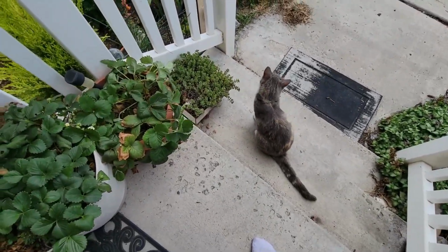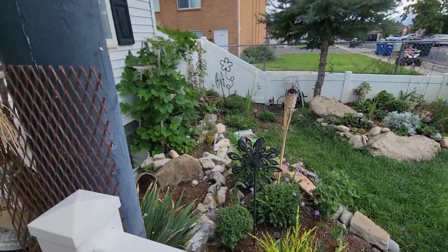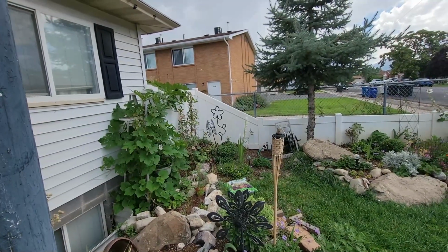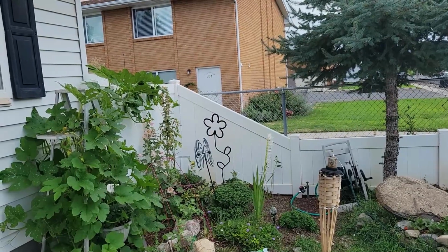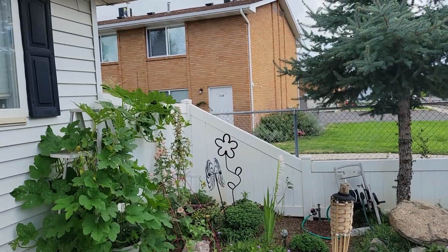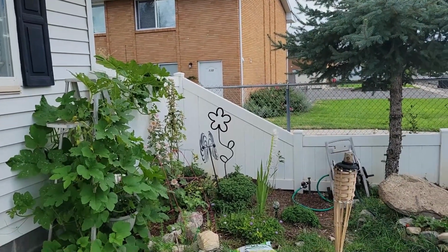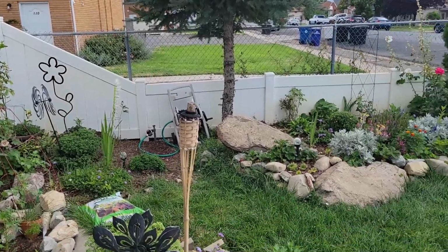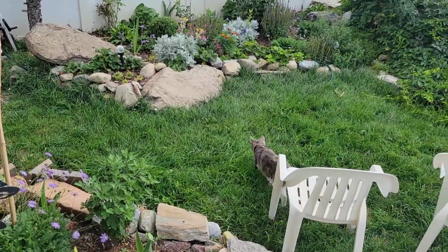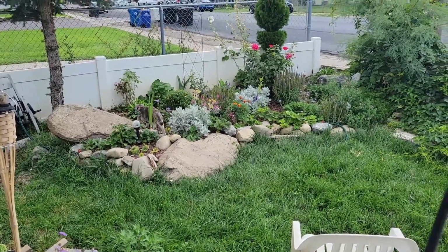Kitty! Kitty! The pumpkin is doing well. Looks like I need to twist it in a little bit more. It's twisting around some hemp twine that I have over there. Kitty is off to explore and see what's going on with everything.